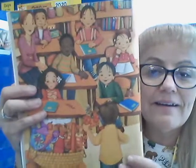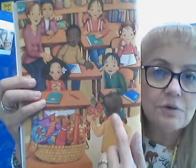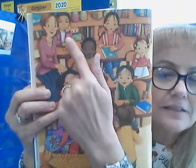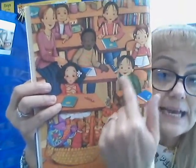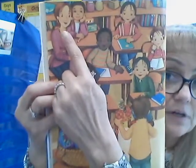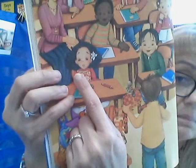And so there they are. See how he's presenting his show and tell. And all the scholars look really actively engaged with it, even the teacher. But look at Amelia. She looks really what? She looks really sad. Can you show me a sad face? Poor Amelia.